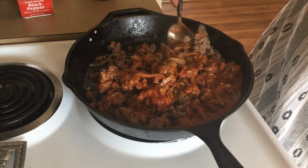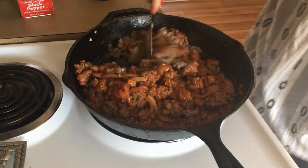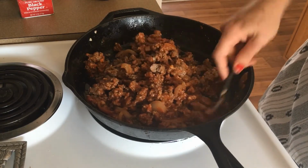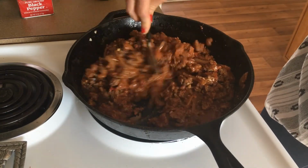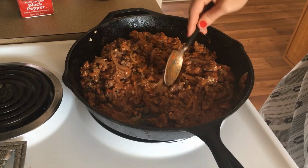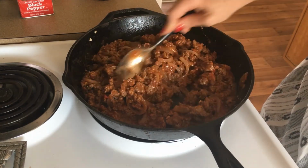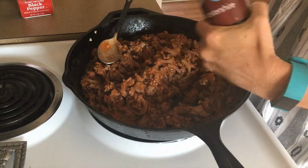Okay, and then since that's for 1 pound, but this is 2 pounds of ground beef, I'm also going to add some Worcestershire and ketchup. And then I'm going to season it up with a little black pepper and salt. Oh, and before that, I cooked this ground beef with an onion, and I just sliced it like that, and a heaping tablespoon of garlic. All right, so I'm going to add some Worcestershire.